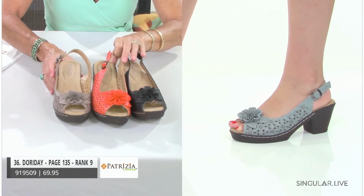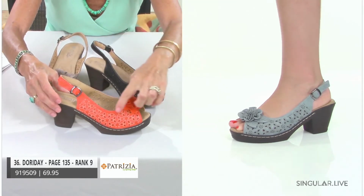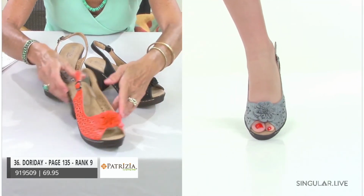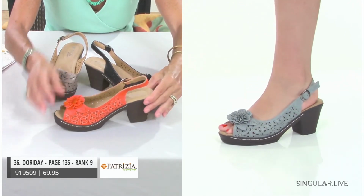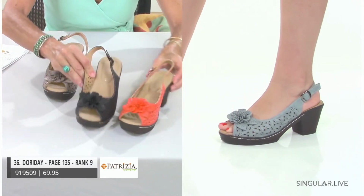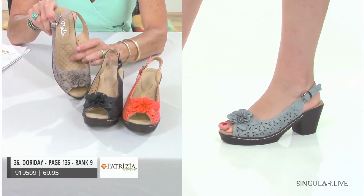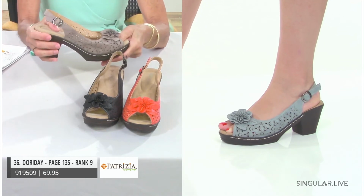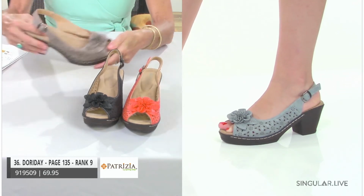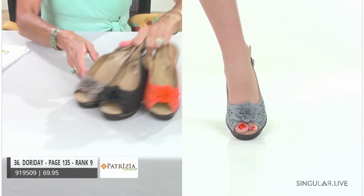And she's got all these laser cuts and etching as you go on the outside all the way around, both inside and out. She's got your adjustable back strap, and then she has your contrast white stitch on your outsole. She also has a super duper padded, almost a Chanel type insole. She is around that same 3-inch heel with probably about 1 inch on the front.